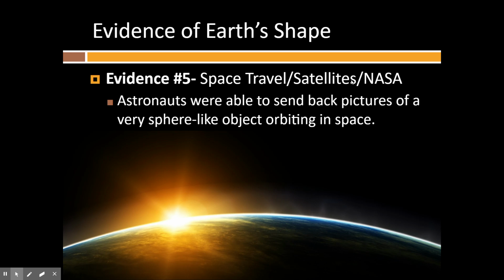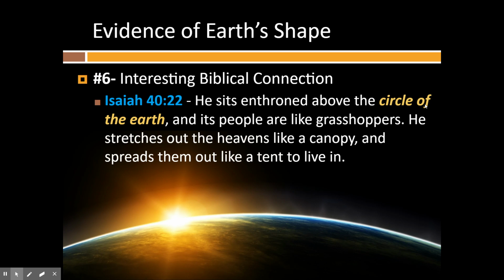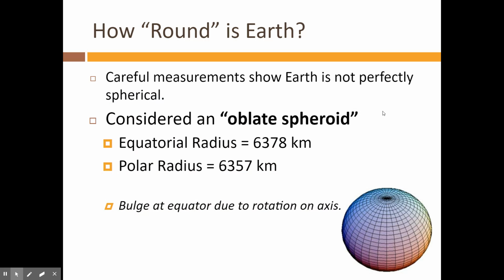Obviously, that didn't exist many years ago, but within the last 50, 60, 70 years, we have pictures from outer space. Okay? Evidence number 6, this is just kind of an interesting biblical connection. There's a verse in Isaiah 40 that says that God sits enthroned above the circle of the earth. Kind of an interesting idea. The interpretation of what the word circle is kind of debatable, but I just thought I'd throw that one out there, that this has actually been known for much longer than the last few years.